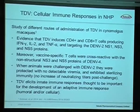So, looking at cellular immune responses in non-human primates, a recently published study investigated the immunogenicity and protection of a rapid vaccination schedule using different routes of administration in non-human primates. It provides evidence that the vaccine induces a multifunctional and cross-reactive CD4 and CD8 T-cell response with the production of interferon gamma, interleukin-2 and tumor necrosis factor alpha, targeted at the dengue non-structural proteins.